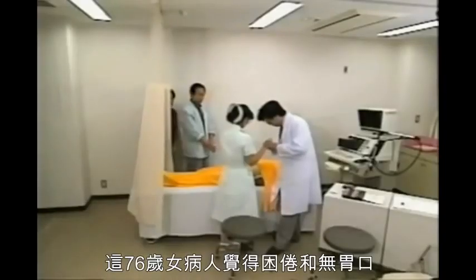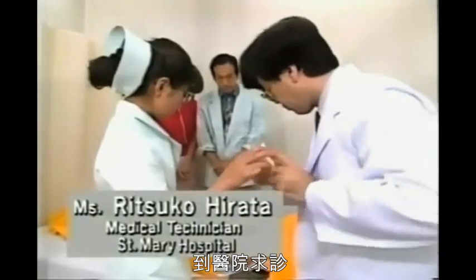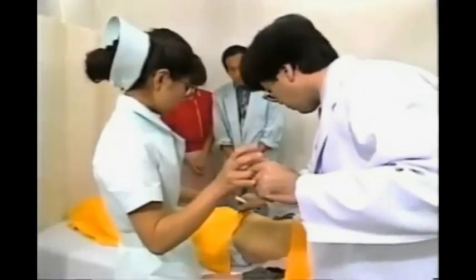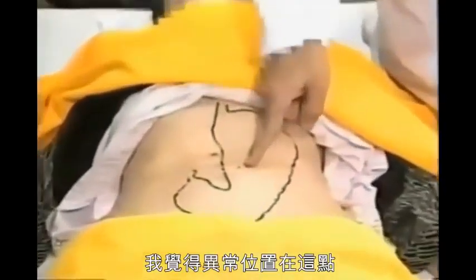without using X-rays. This patient, a 76-year-old female, came to hospital complaining of a lack of appetite and fatigue. The O-ring test showed that there is an abnormality in her stomach. First, her stomach is mapped out. Then, further O-ring tests will determine the kind of illness and its location. I think this here is the abnormal spot.